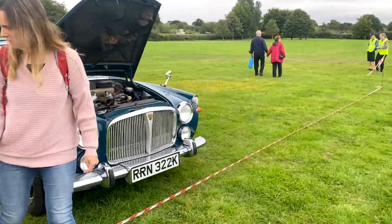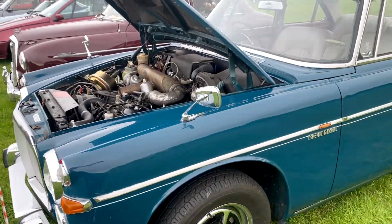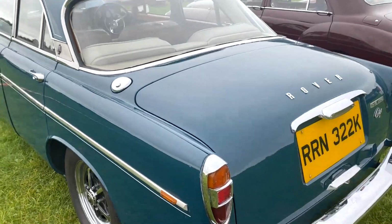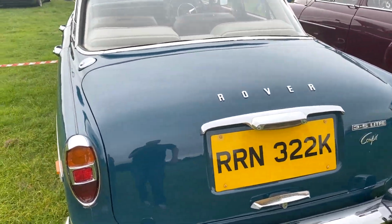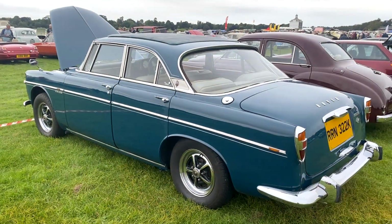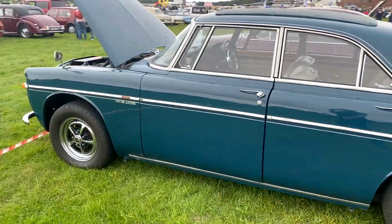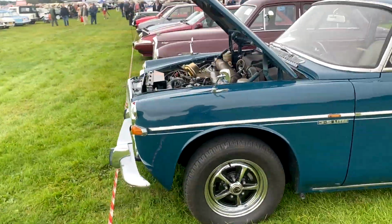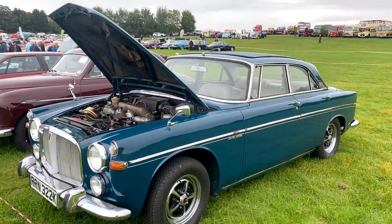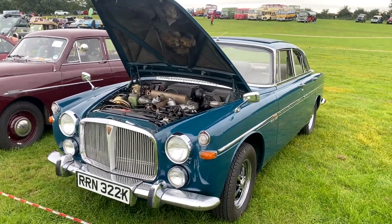We've got a Rover P5. It's a 3.5 litre this one, so it'll be the V8, obviously. It's a coupe as well, yeah, so it's a P5B. I like these, I really do. I was wanting one as a classic car when I first got into them, but then I thought it'd be a bit too much to start off with, I think. But yeah, it's very nice.